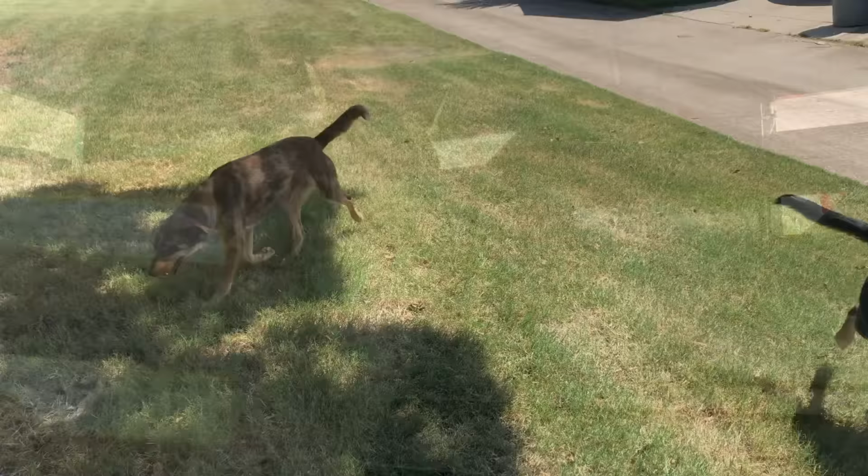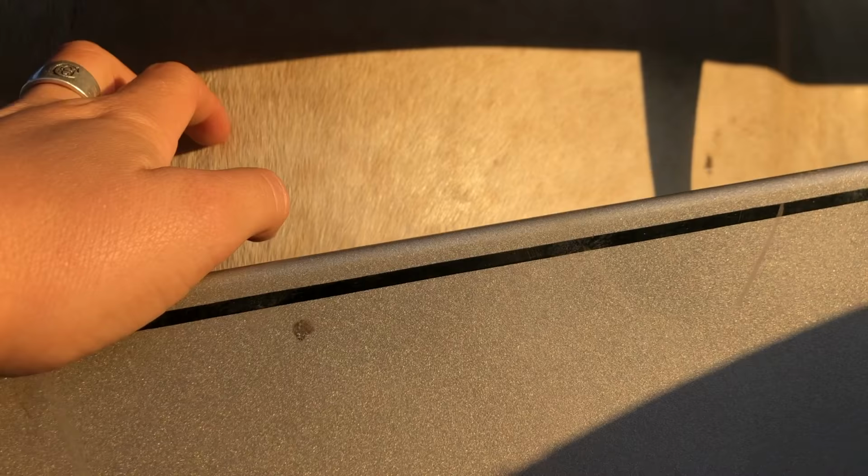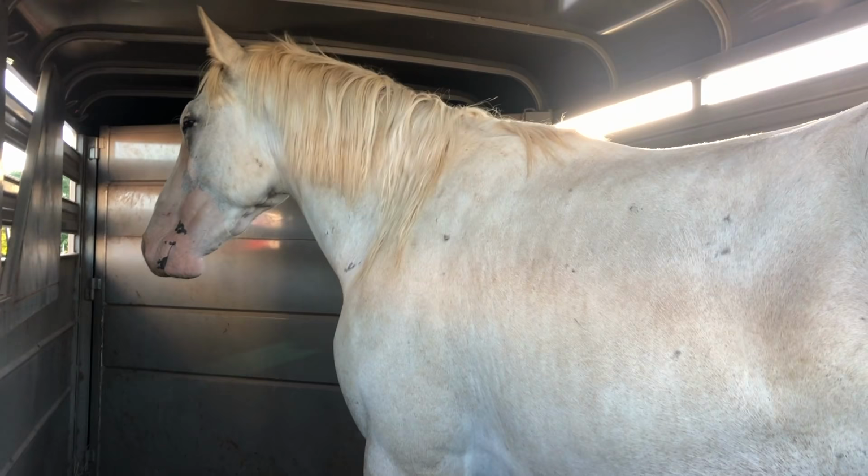Last stop for gas and bathroom before we get home. He looks tired. Yeah. You tired? Can I scratch your butt? Good boy. He's not sure he likes that. It's okay. You'll get used to it eventually. Yeah, good boy. We're almost to your new home. Just a little bit more. Great, we are almost there. We just stopped for gas again. It's been a long day, long drives.